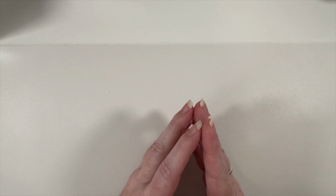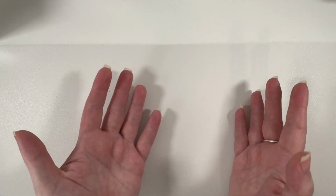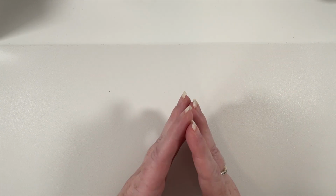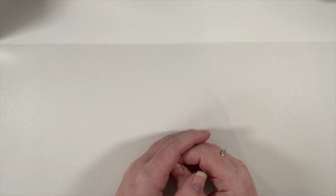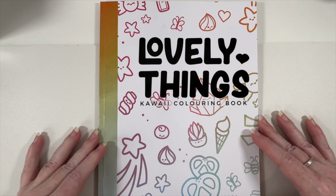Next up is a group of books that I consider to be simple colouring books. The illustrations are simple, they're great for simple colouring, or you can also add in as much detail as you like.